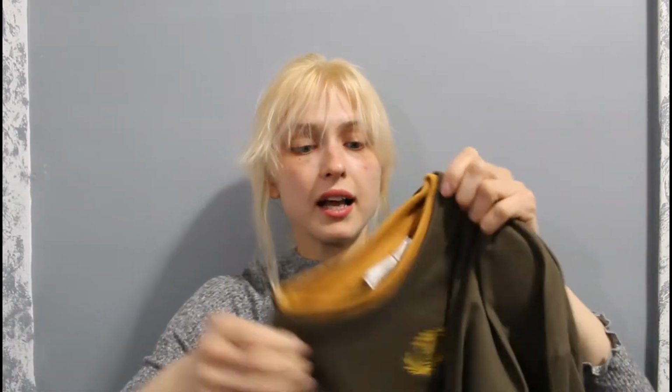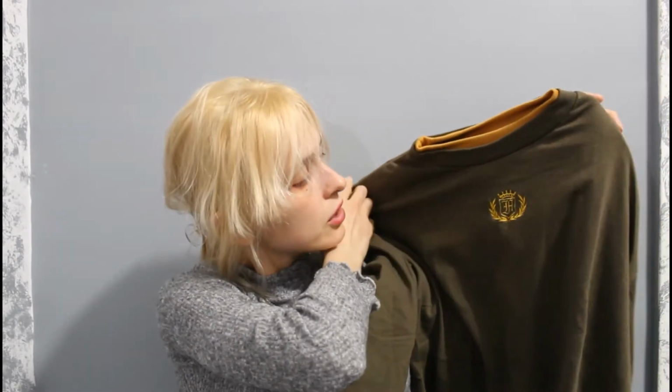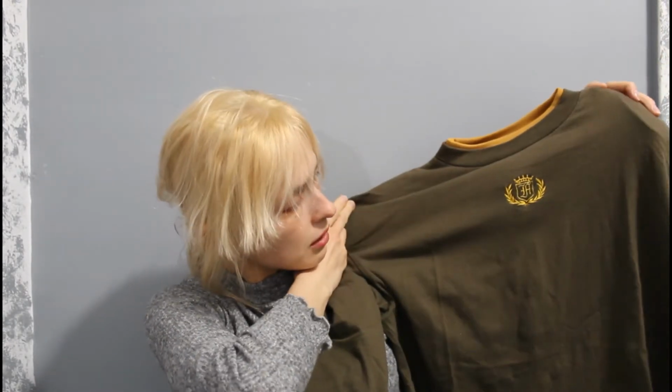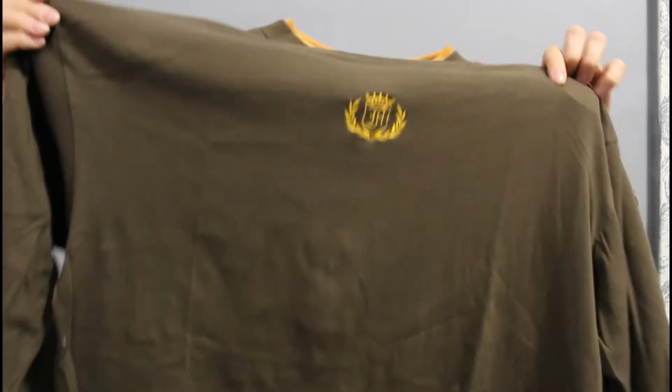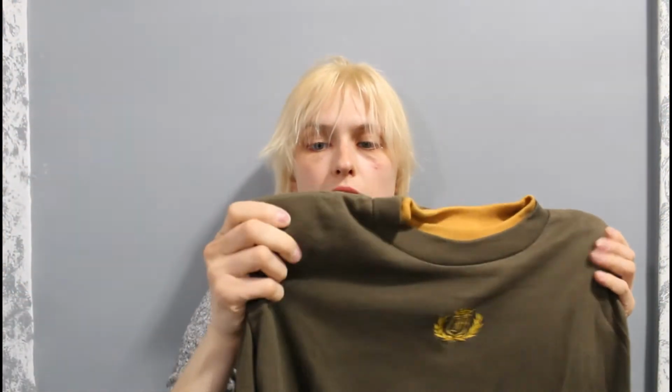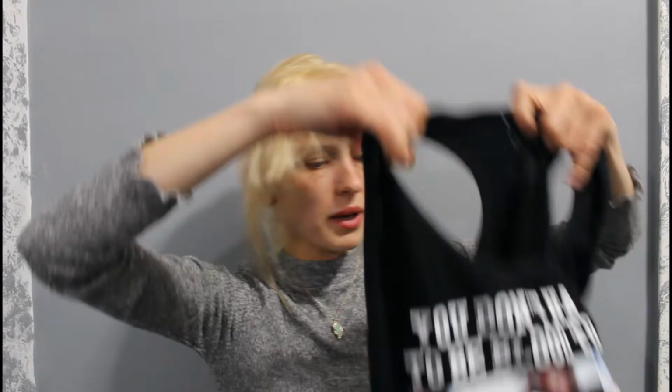It also has cute layering. So yellow and green, it's like an olive color, just a plain olive. It has shoulder pads though, you can cut them off if you want. Also a cute sweater. Next is a t-shirt for my, it's not a t-shirt, but it's, bleh.